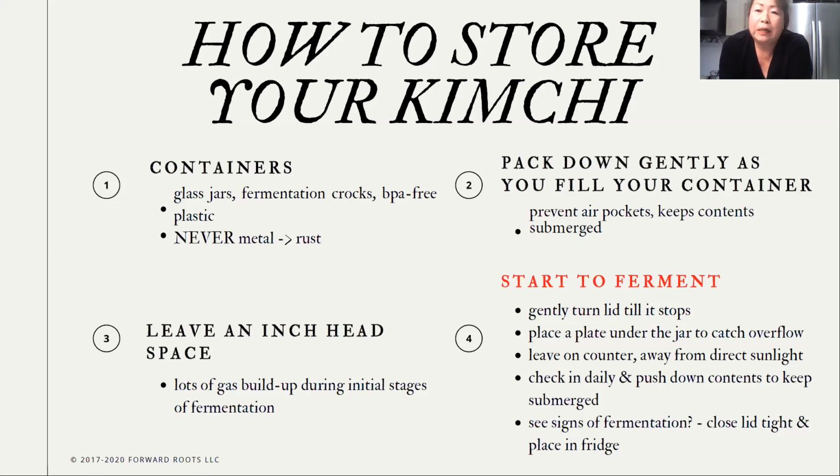As you fill up your jars, you'll notice when you push down, you're going to have some liquid pushing up, and you just want to make sure that the solids are submerged as much as possible. As you fill up, you want to leave about an inch of headspace at the top, because as the vegetables are fermenting, there's going to be a lot of gas buildup, especially during the initial stages of fermentation. So you want to give it that space to push up. And then you're going to gently turn the lid until it stops. You don't want to tighten it too tight.